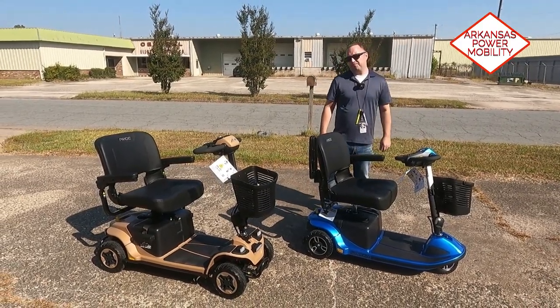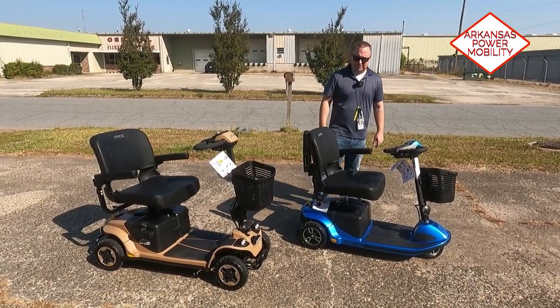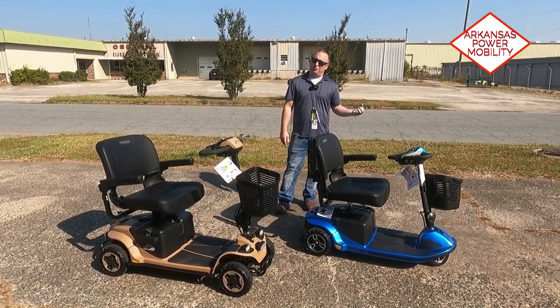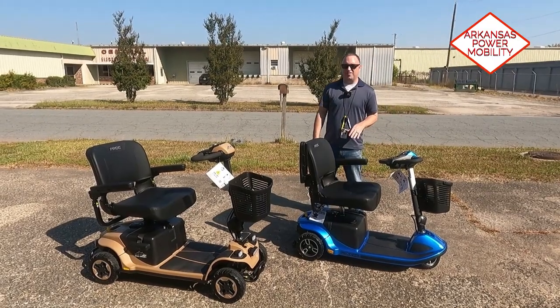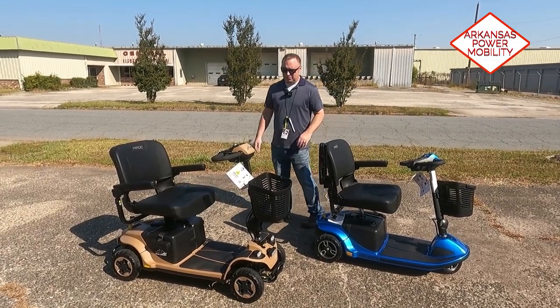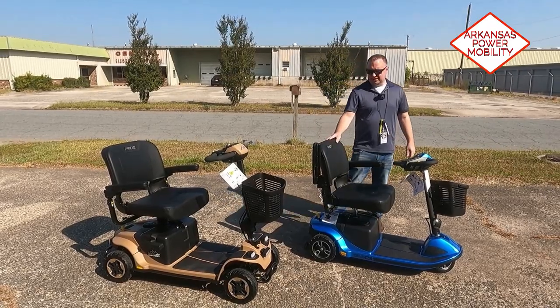to service it for you. We're going to take care of you any way we can. We're so happy to serve the state of Arkansas. In our terrain that we have, you may live in the Ozarks or the Ouachita Mountains, or you just may live in southern Arkansas where it's just as flat and swampy as it can be. These things can take on just most of any of that terrain, and that's what we're here today, is just to show you that. So hopefully you got a good idea about how these things work.